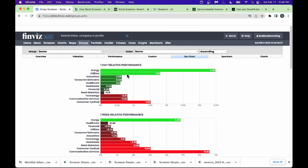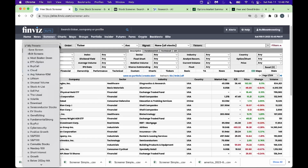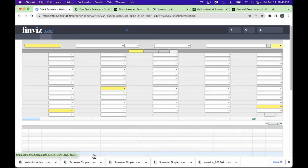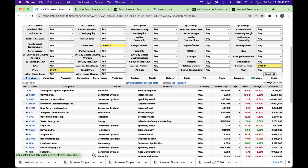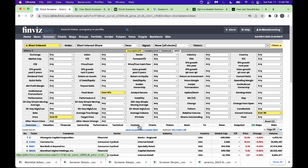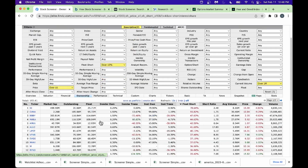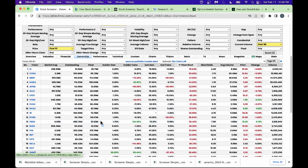All right, now let's jump in here and look at the screener. Look, I got this screener called high short interest or short interest here. I would typically go here to look at my short interest stocks. If you have Finviz Elite, you could go into the custom tab. If you have the Finviz free version, you can go into ownership here. As you go to ownership, we got short float right here.